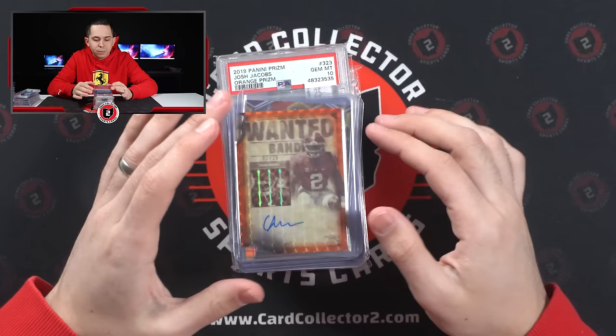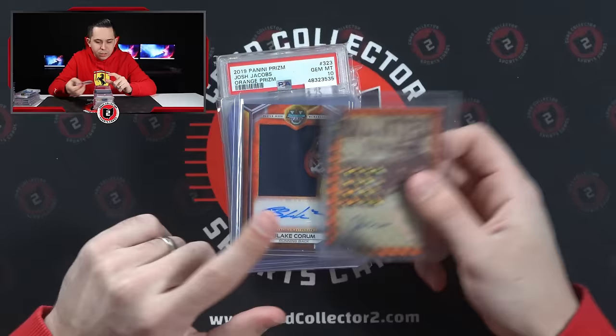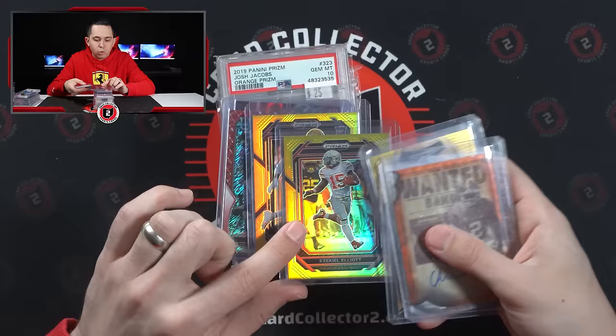Caleb Downs auto, the Bandits. That's 2 of 25, jersey number. Newest Ohio State Buckeye. Blake Corum jersey auto. Cam Newton trophy hunting out of 10. Zeke true gold out of 10. Ojulari gold out of 10. Denzel Burke numbered out of 10.